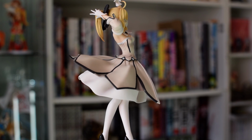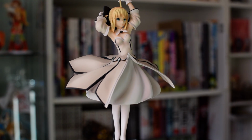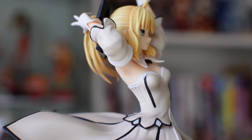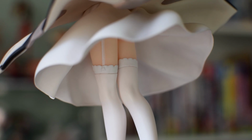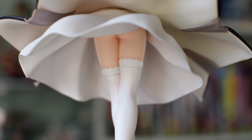So she's a fair bit smaller than the other figures we've looked at today, but there is a lot of detail packed in. I particularly like her face and her hair. I like the way it flows. And I love the motion and flowiness of her dress. You don't usually see that kind of detail in cheaper figures.